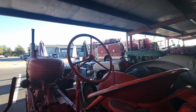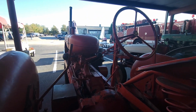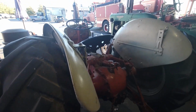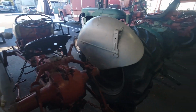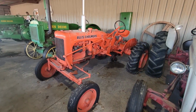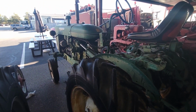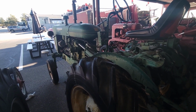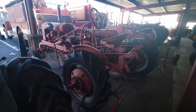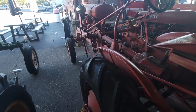This is an Allis Chalmers tractor. You're about sitting on the very back of it. This is a Ford. It's an 8N tractor. That's another Ford. That's an 800. There's an Allis Chalmers CA. Now this one right here, I don't remember this one, but it looks just like a John Deere, but it's an Oliver. It's called an Oliver. And this is a Farmall. This is a Farmall tractor with your attachment underneath it.